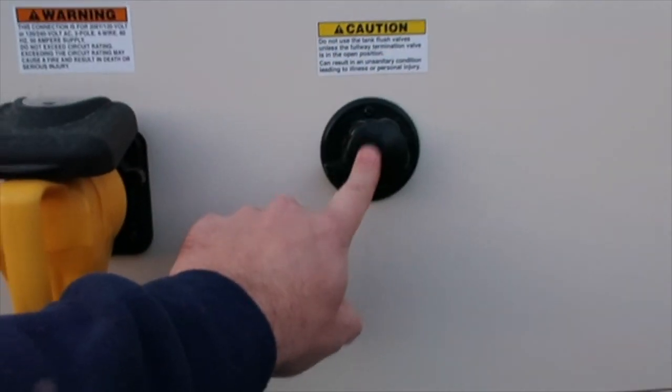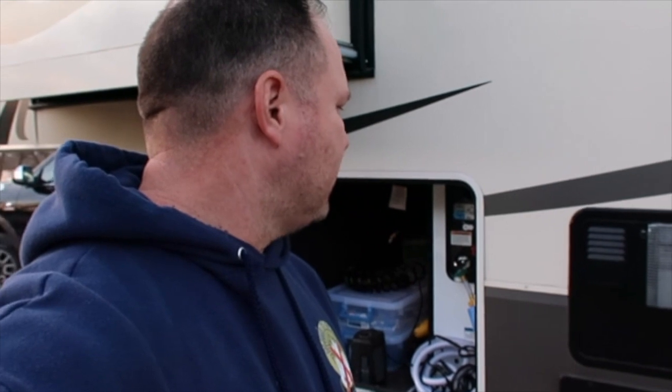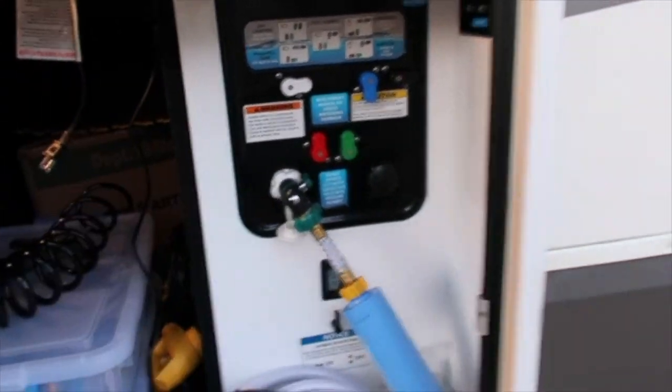Confusing, isn't it? This valve, which is under the master bath toilet, and the 3740BH is for the master toilet. Well, it confused me. First of all, I didn't get a class on how to take care of this camper when we first bought it, because we bought it used. And in my ignorance, I didn't even know that existed. That's the only one I thought existed.